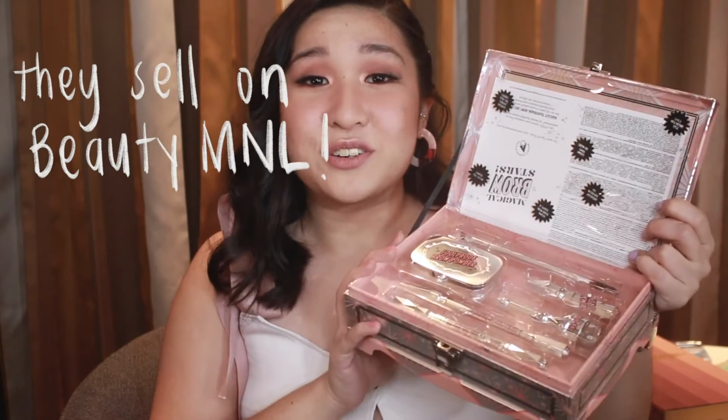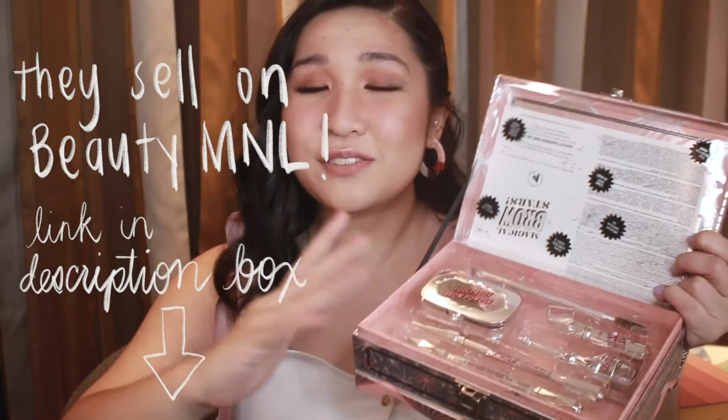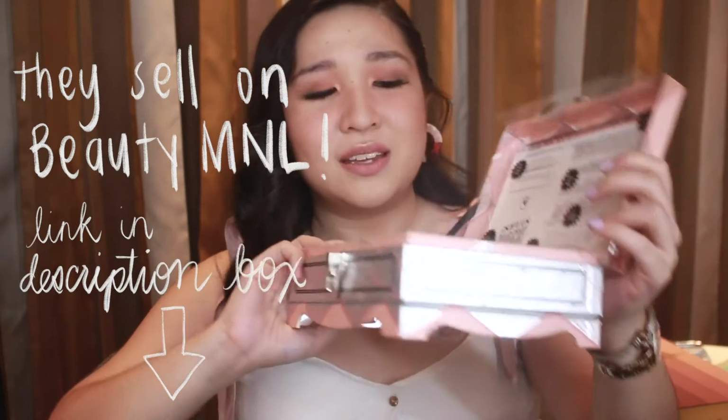And with 3,500, I guess you can only buy 2 items from Benefit, so I think this was like a good purchase for me. I don't know if they still sell this, and I got this in Rustan's or in a Benefit store. You can get it in a Benefit store, but I don't know if either of them still sell this box. So we're just gonna try it. At least I know the individual items, they still do sell it there in Benefit.